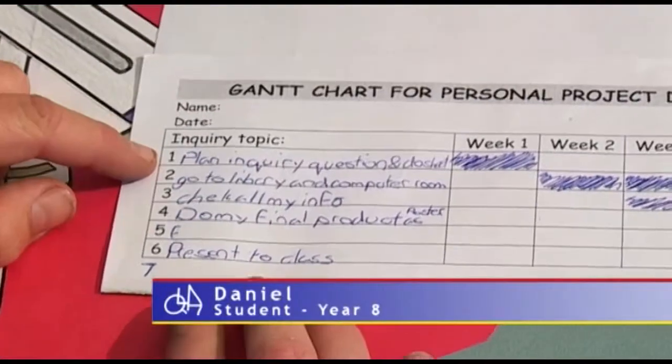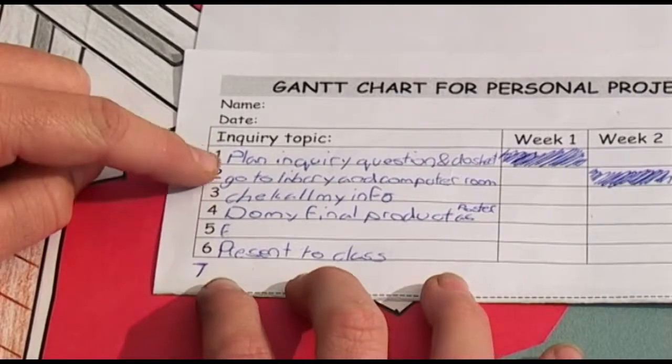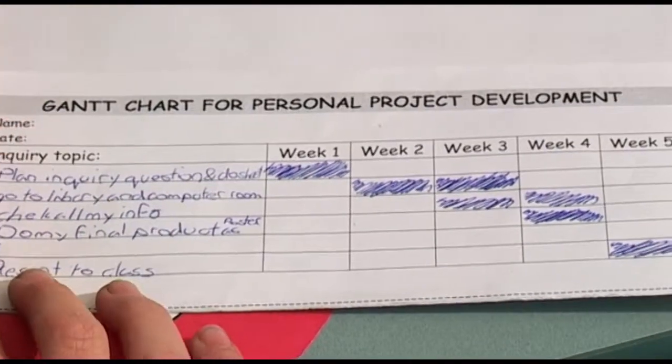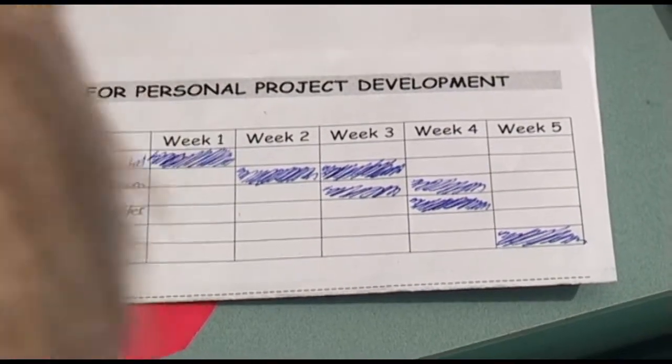Using the Gantt chart, we got to plan out our assignment over 5 weeks. First I planned my inquiry question, then I got all my information from the library, using the internet and stuff, and then I checked all my info, to make sure none of it was copyrighted and it was all mine. And then I did my final product, and I also finished it 2 weeks early.